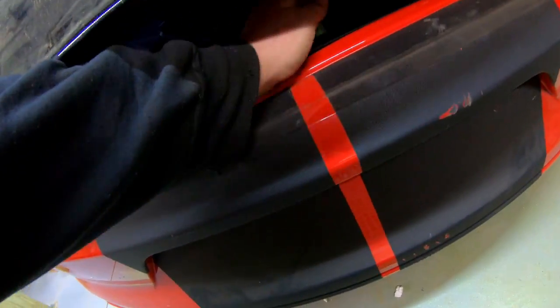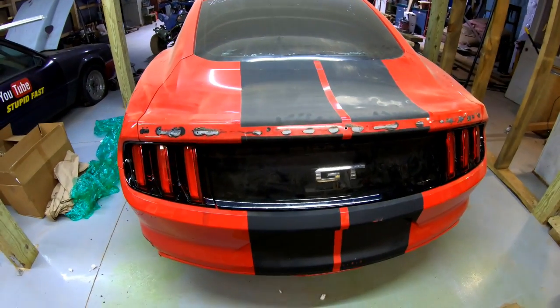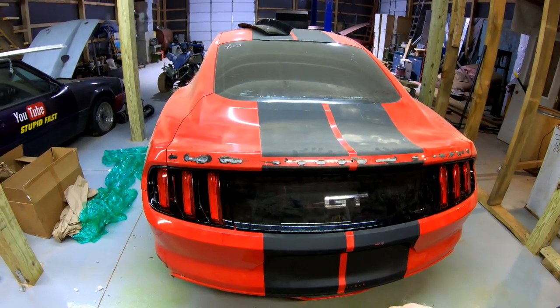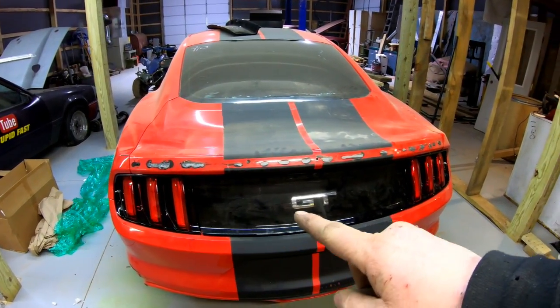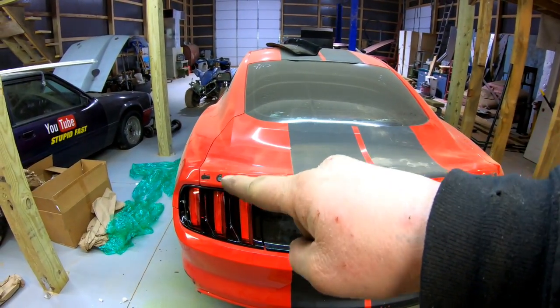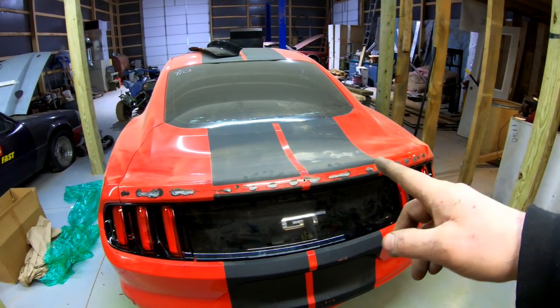Make sure the trunk latches under there. Close that bad boy. Woo! And there you have it. Man, that changes the whole look of the car, doesn't it? GT. I can see it already. I don't know about this stuff here. That's for the wing that was on there. We're gonna wind up cleaning that off.